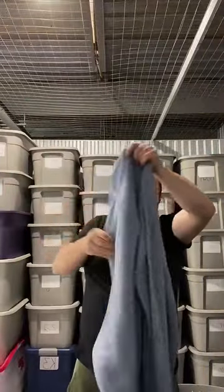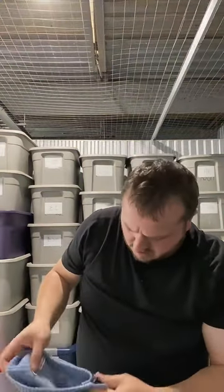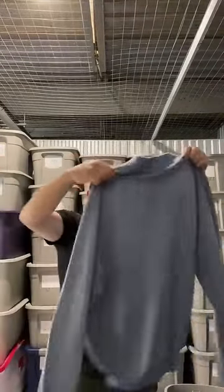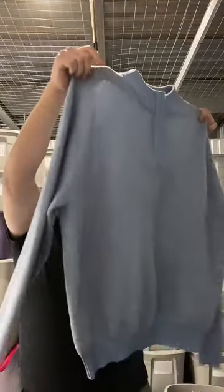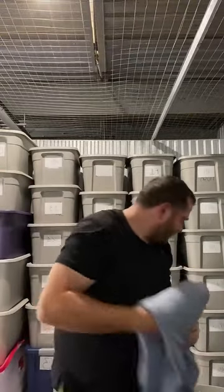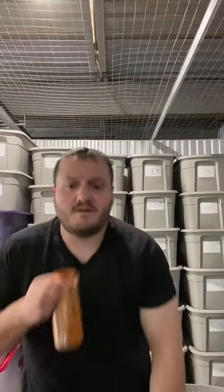This is a Peter Millar, this is a quarter zip. I picked this up because it is 100% wool. 100% merino wool. I think I comped this out at $30 to $35, I think it was. So we'll do a little 6x your money on that one.